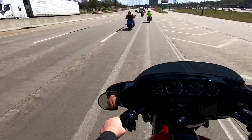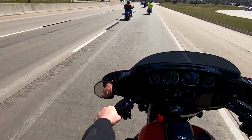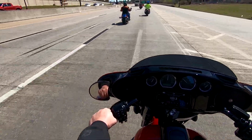cruising on the highway, and it had tons of torque down low, so you could just whack the throttle and get gobs of acceleration out of it. I mean, the motor's definitely big enough for the machine. It's big enough for a bigger rider. It's got plenty of torque to carry it down the road.